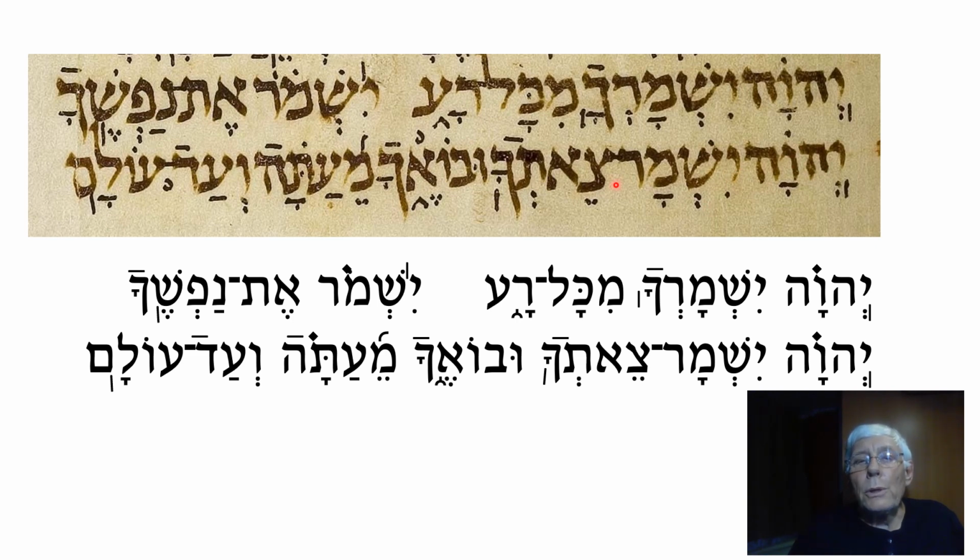Yehovah yishmor, and here are the two things that are so important about what's happening. He guards tzetecha. You have tsade, tsere. I'm going to be pronouncing the sheva right here because it's long enough. I always have to say, don't let an aleph close your syllable, and so we have to almost treat this as three syllables. Tzetecha. Tzetecha. You're going out.